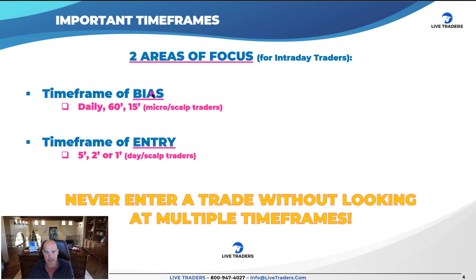And I'm going to show you on the next slide in just a second how you can mitigate that. But the time frame of bias for an intraday trader is usually going to be your daily or your 60-minute chart. They are going to be your two most popular time frames to garner your bias. Your bias simply means what direction is the stock going: higher, lower, neutral.